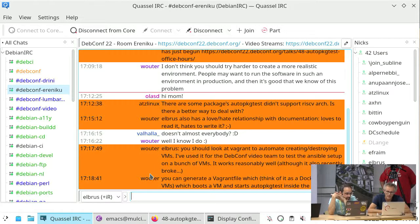There is also Walter suggesting using Vagrant to automate creating and destroying the VMs. You can generate a Vagrant file with boot VMs. Yeah, running the VMs is not the problem. Autopkgtest already does that, and that's easy. The issue is orchestrating the infrastructure to actually know which package needs to be sent to a QEMU worker, and how we are going to present that, because we have to be transparent on what is tested where.